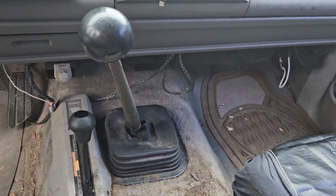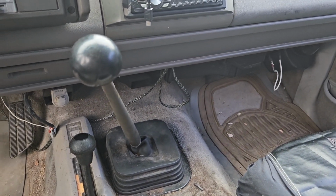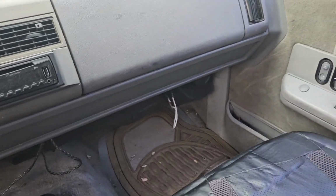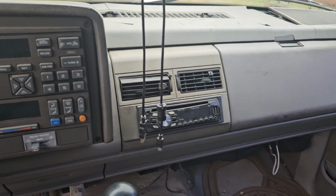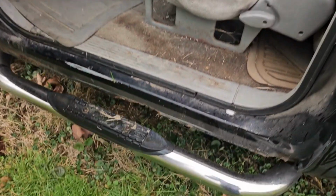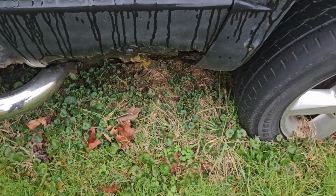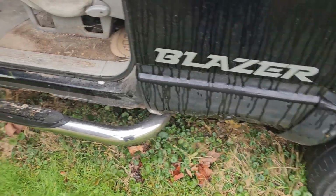This is the only one I've ever seen in person. Are there others out there? Yes. Is this one hit pretty hard? Yes, it is. But for what it is, I feel like it's worth putting some work into it. I've had it probably 6-7 years. Rockers, shot. That one, of course, has been like that since I got it. I've put, I don't know how many miles on it.